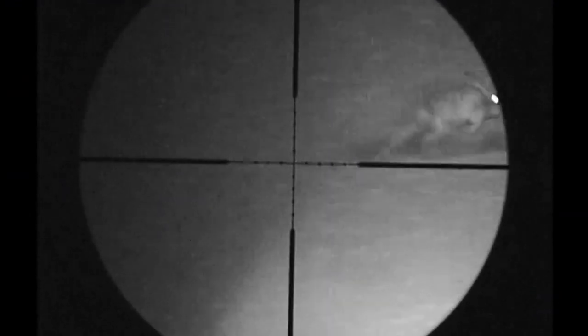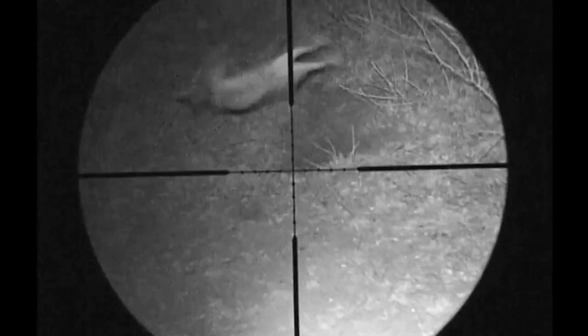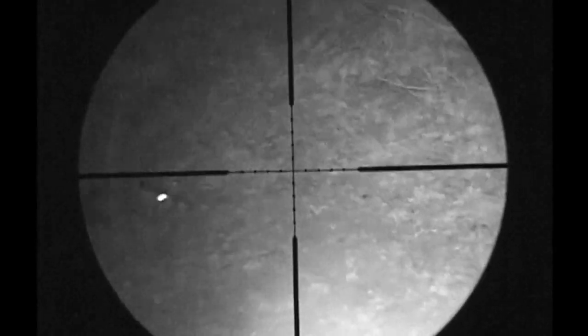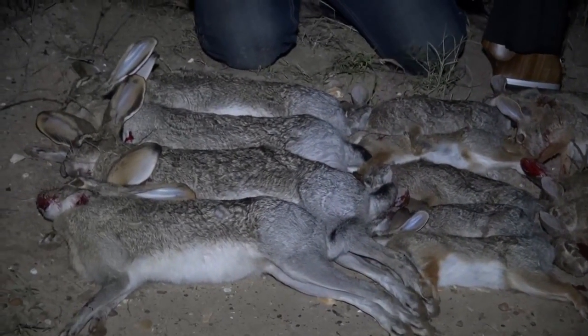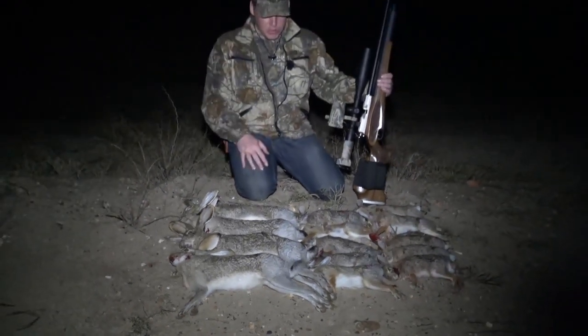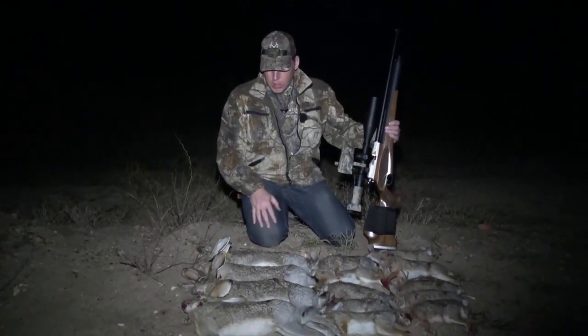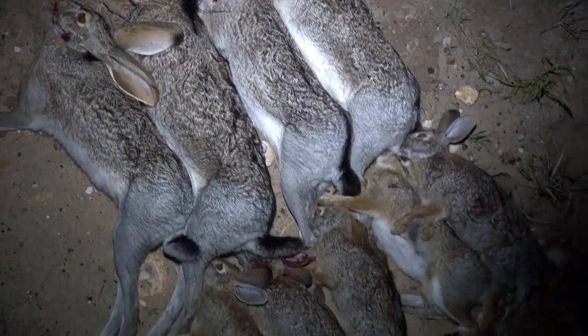Then I'm off again. So there we have it, the first real test of the Daystate Wolverine 303 on rabbits. And as you can see, we've got 4 black-eared jackrabbits and 10 little cottontails.